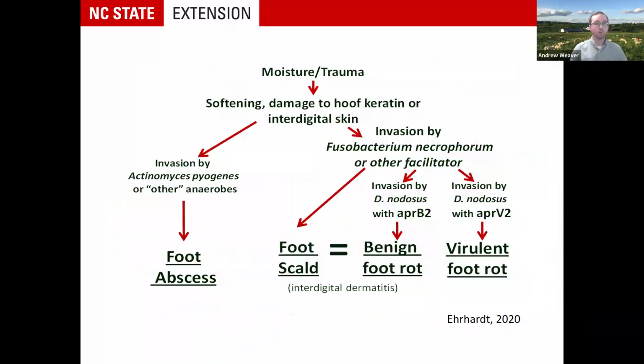So when we think about those issues that can go on with the hoof, we typically talk about foot scald or foot rot, and they are two different things. This flow chart, Dr. Earhart at Michigan State put this together, and I think it does a good job of summarizing some of those differences. Essentially, any moisture, any trauma to that hoof. So if we think about where animals are housed, we want to make sure they're on relatively dry ground. Sometimes we just can't avoid having them in wetter areas, but those wetter areas are going to make those animals more susceptible to developing some foot issues.